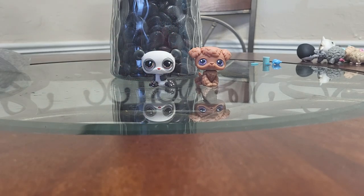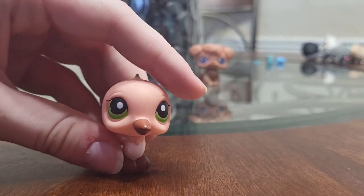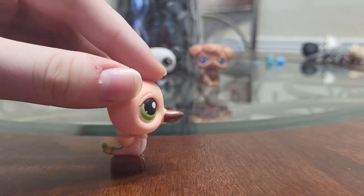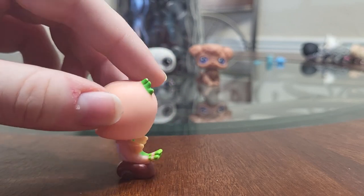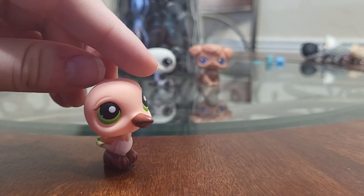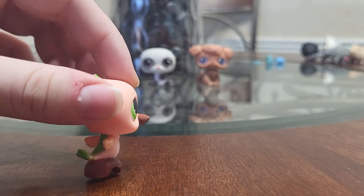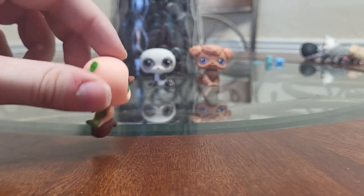Anyways, next up, we've got this. Oh my god, it's a hummingbird. I thought it was a pelican. It's a hummingbird. It's a nice hummingbird with a big tail and eyes. Anyways, let's just go back.